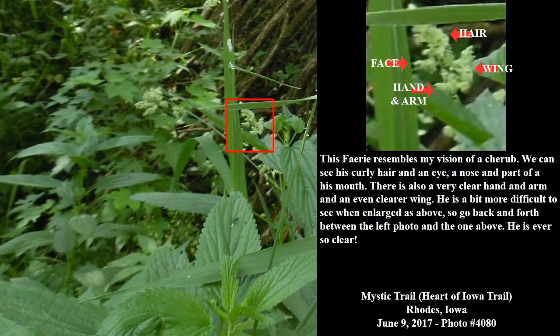This fairy resembles my vision of a cherub. We can see his curly hair and an eye, a nose, and part of his mouth. There is also a very clear hand and arm, and an even clearer wing. He is a bit more difficult to see when enlarged as above, so go back and forth between the left photo and the one above. He is ever so clear.